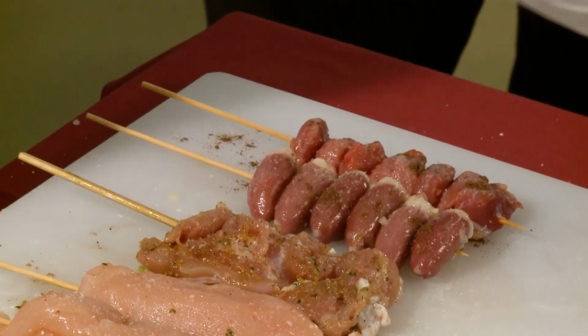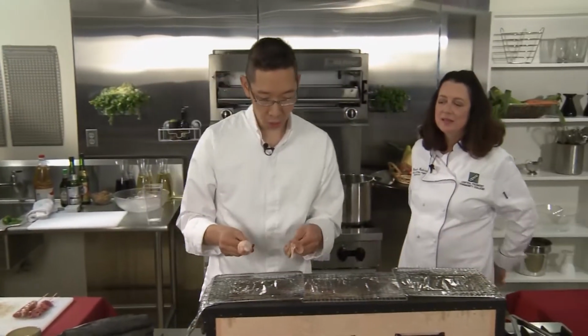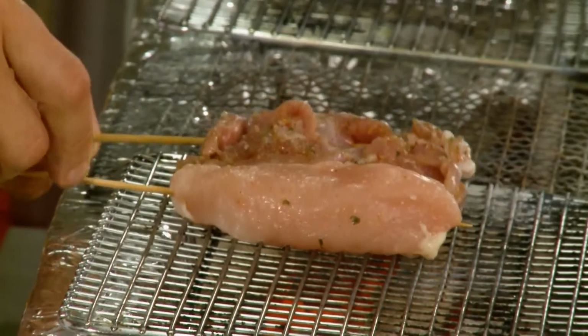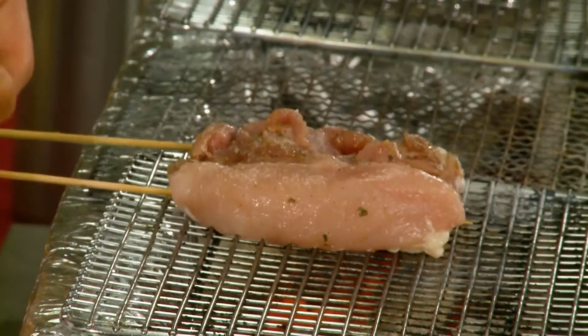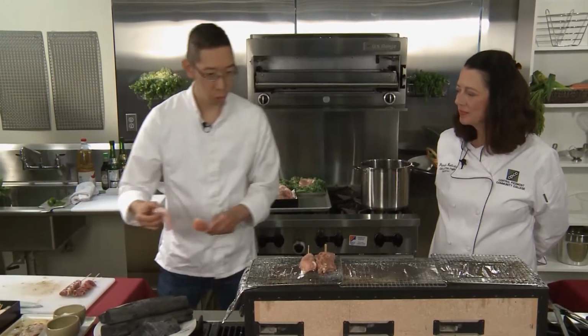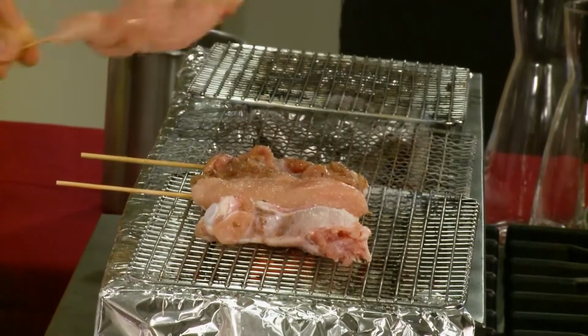Okay? And now we're going to go on the grill. I'm going to go with the thicker portions on the hotter side of the grill, and we're going to go skin side down first. Skin down. And this is so that the grill is coated with the fat of the skin, so it's less likely to stick.